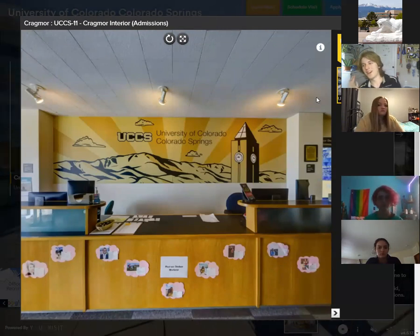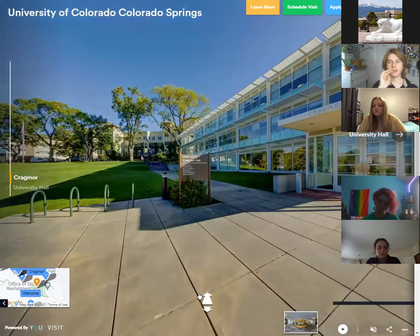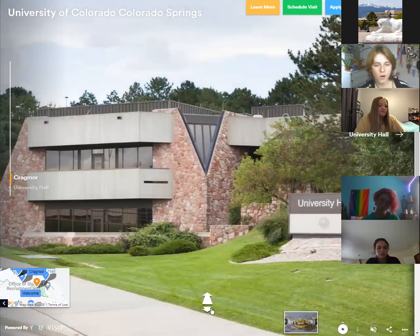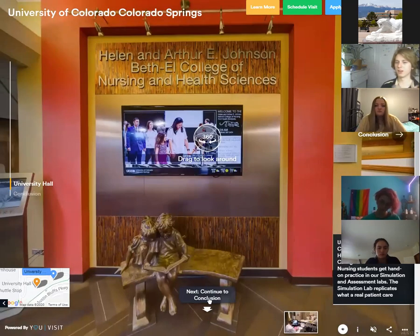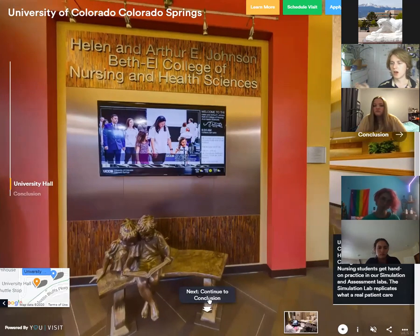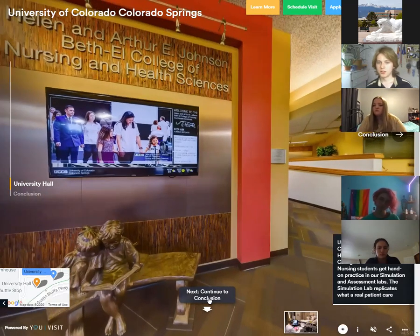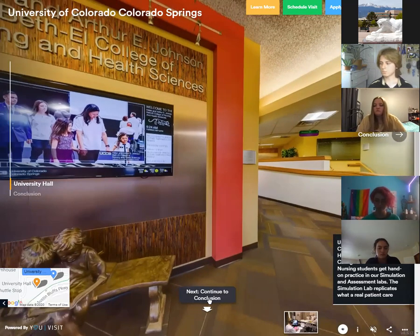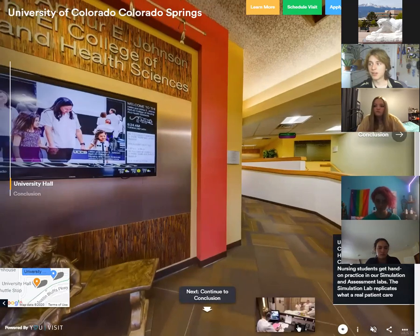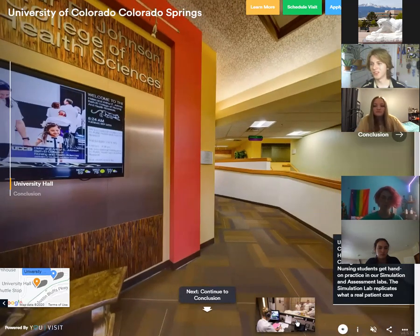Now our final building that we're going to be seeing today is for all of our nursing people. We're going to keep going on our map down the road towards University Hall. Also, quick disclaimer, a lot of the College of Education classrooms are also here in University Hall. So this would also be largely where our education friends would have their classes. But nursing is a really awesome program here at UCCS. They have really top-notch facilities.